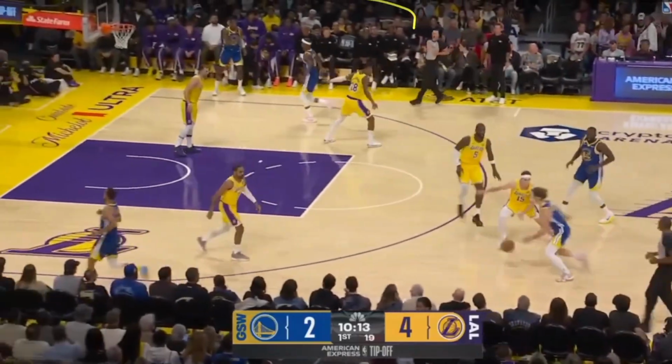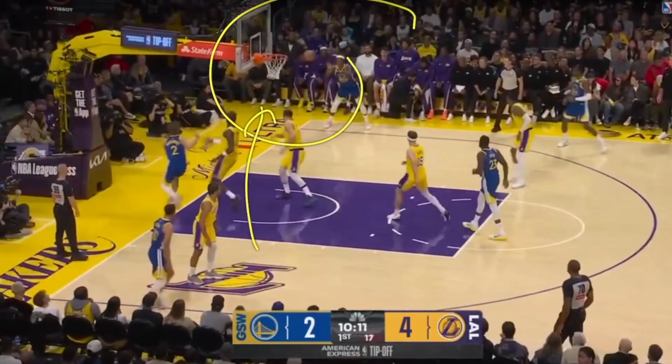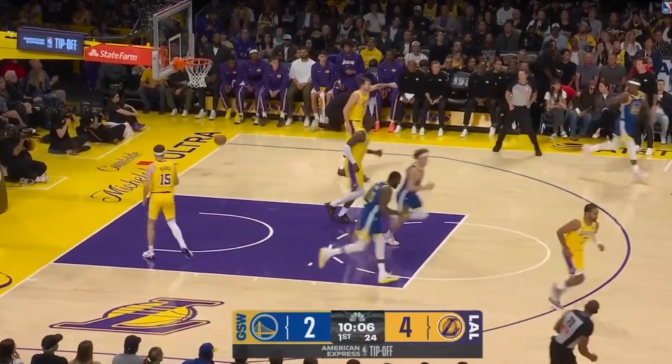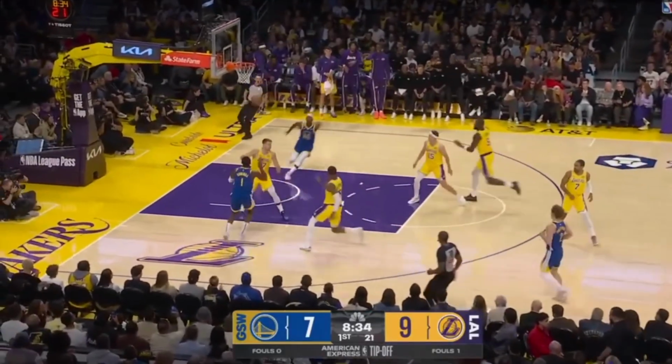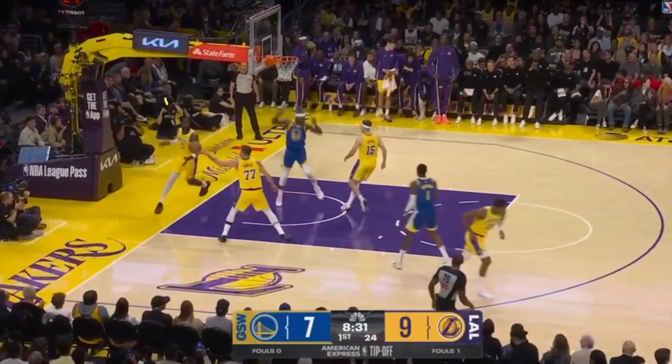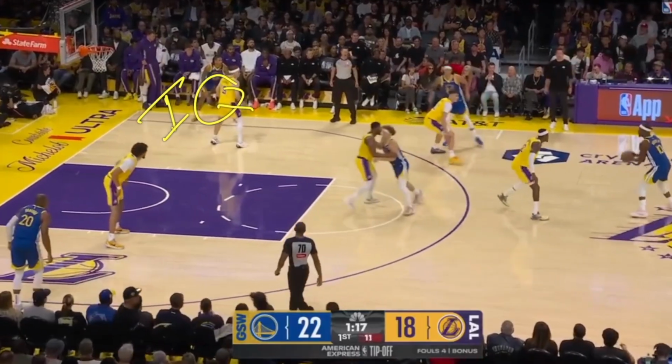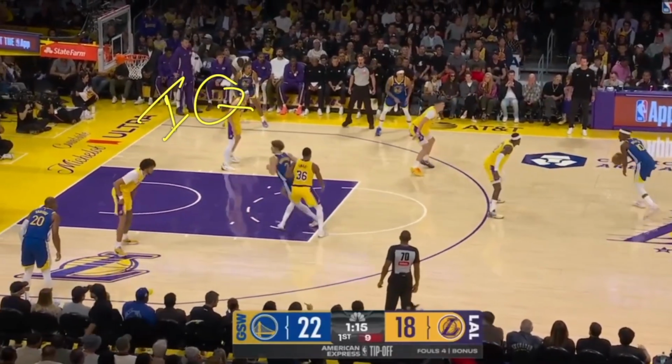In today's video, we are going to be breaking down Jimmy Butler and the things that he does extremely well in the game of basketball and for the Golden State Warriors that you can do this as well. His basketball IQ is absolutely massive, and the things that he brings to the table for the Warriors is huge.